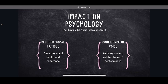Moving on to the impact on psychology, it can lead to reduced vocal fatigue. SOVT exercises make speaking or singing less tiring, which helps prevent vocal strain and discomfort. And eliminating that discomfort and vocal strain can lead to more vocal production and more comfortability. It can also lead to increased confidence. With a more controlled and stable voice, people often feel more confident and less anxious about their vocal performance.